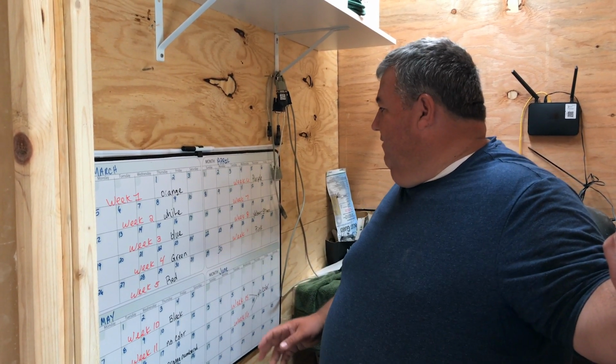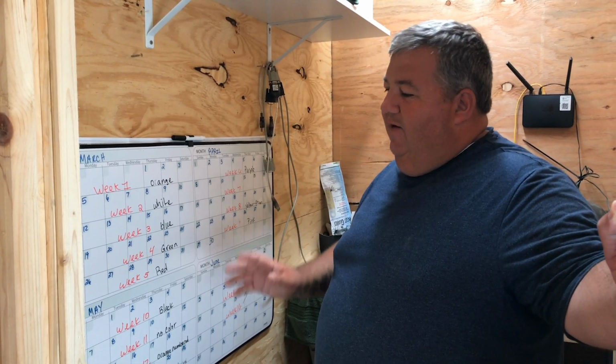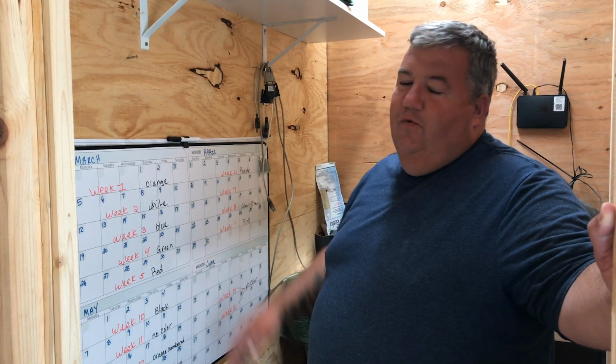That's the chart we have, and it keeps it simple. We try to simplify it. It's a lot of work, but it's foolproof.